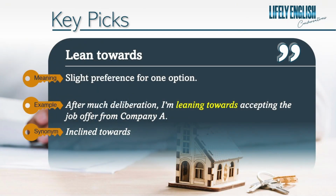Leaning towards. Leaning towards a decision means a slight preference, often after weighing options. For example, after careful consideration, I'm leaning towards accepting the job offer from Company A. Synonym: inclined towards. After careful consideration, I'm inclined towards accepting the job offer from Company A.